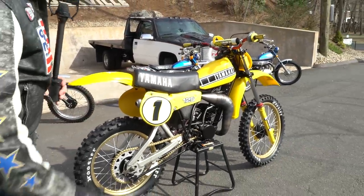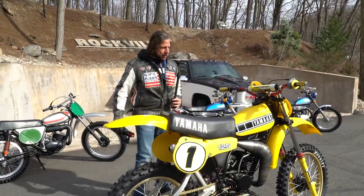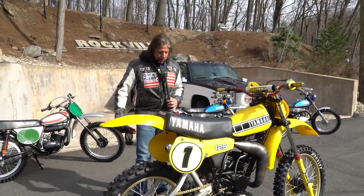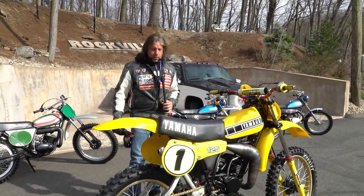So if you have any questions about this bike, give us a call, 860-454-7024. Started up first kick for me the first time I got on it. Again, 3.5 hours on a frame off, $10,000, no expense spared build.